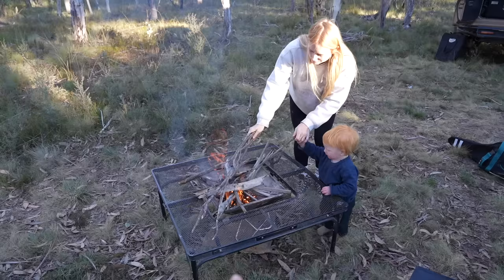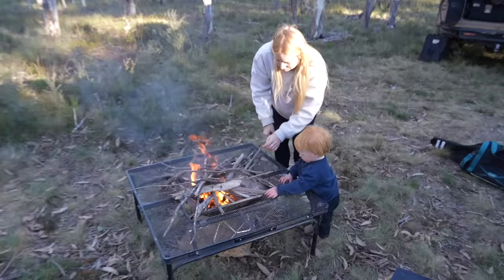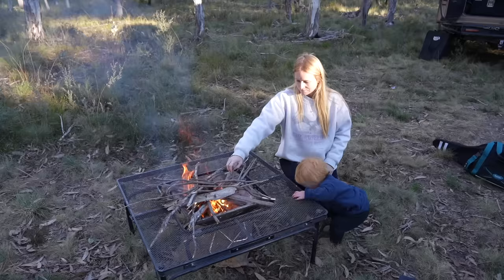This fire pit table is very handy when you have a baby around. Obviously you still have to watch him, as you can see, but he at least can't just run up and fall in the fire or, you know, put his whole body in. You just have to watch his hands reaching in there.